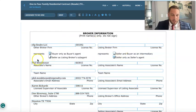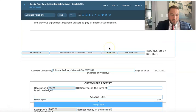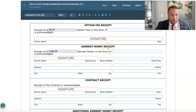This is just realtor stuff, all my information, and then the listing agent would be over here. And this gets filled out, the option fee receipt and the earnest money receipt, by the title company, who will send that off to the agents, the realtors, when it's received.